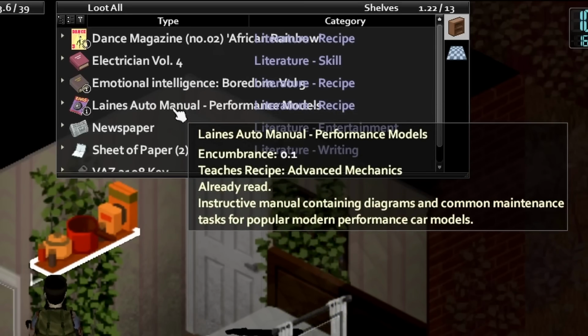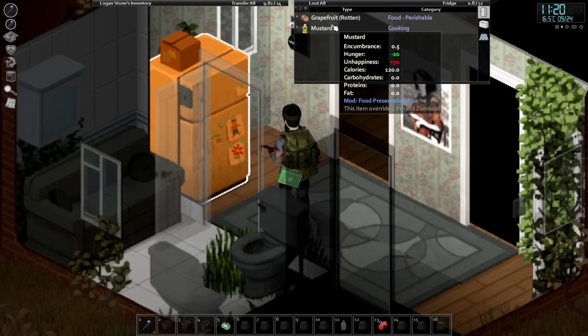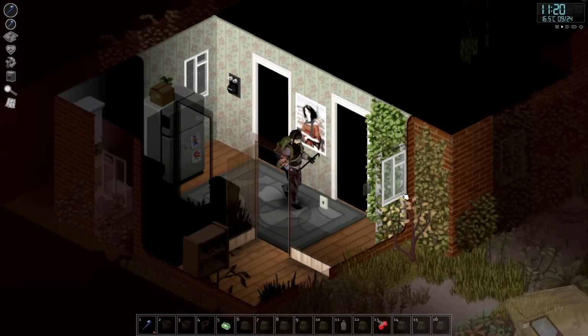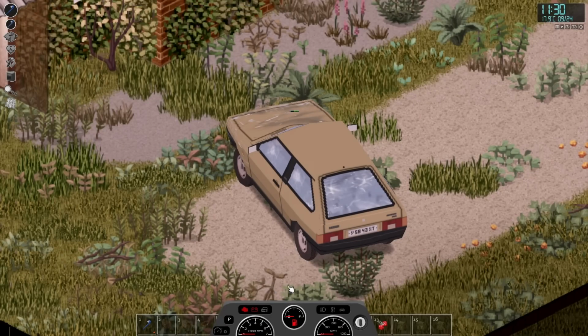Ooh, here we go. We've already read that. We haven't read that one. What's the other one? We've got a key to a car. That's the car outside, presumably. That would be nice. I'm going to leave the mustard. It gives us unhappiness. Does it give us many calories, though? No, it's not even worth taking. It might be good as a condiment for our buckwheat. No, it wouldn't be. Buckwheat porridge with mustard. That sounds horrendous. Yeah, there's no battery. It doesn't look like any gas.